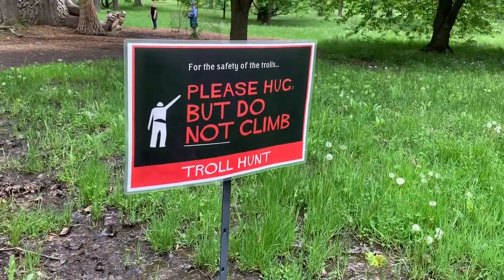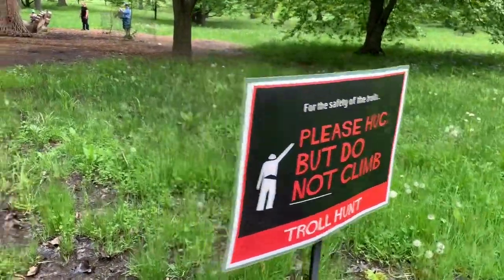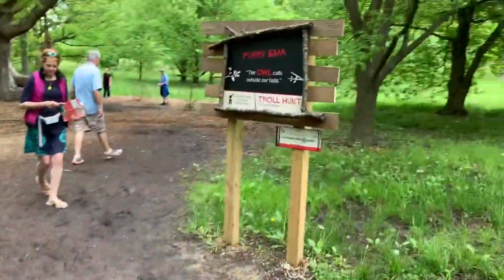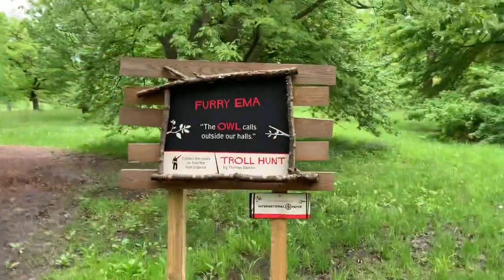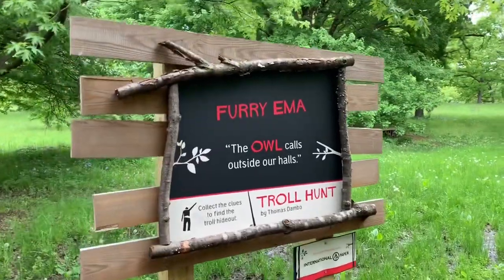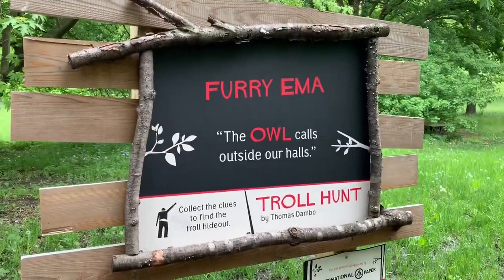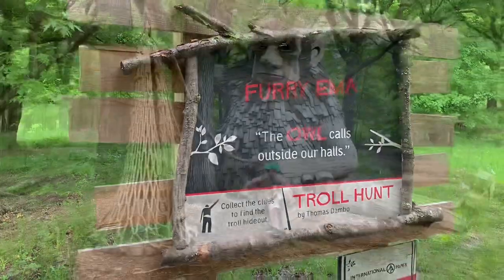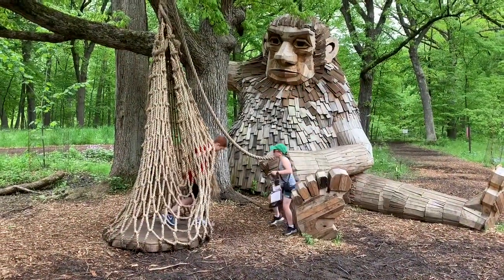Please hug, but do not climb. I wouldn't hug a troll. Do not trust that sign. Ooh, that's muddy. Furry Emma, the owl calls outside our halls. What does that mean? These are the clues for the lair. Did you guys see the lair? We did see the lair. I can't give that away. We've got Furry Emma over here.